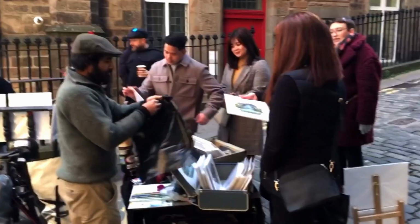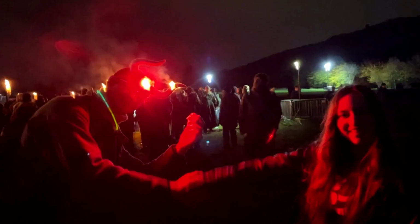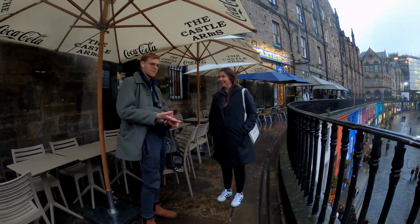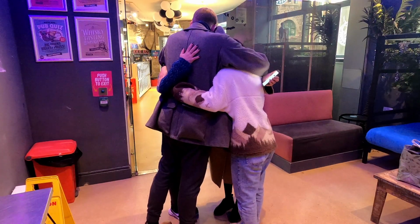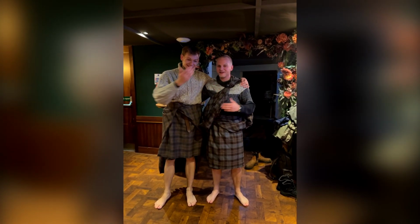Solo travelers find other solo travelers, and I was fortunate enough to meet 8 exceptional individuals this way, who I can say with confidence have become lifelong friends, so long as we keep in touch. You know who you are. What it really comes down to is the people are the heart of Edinburgh.